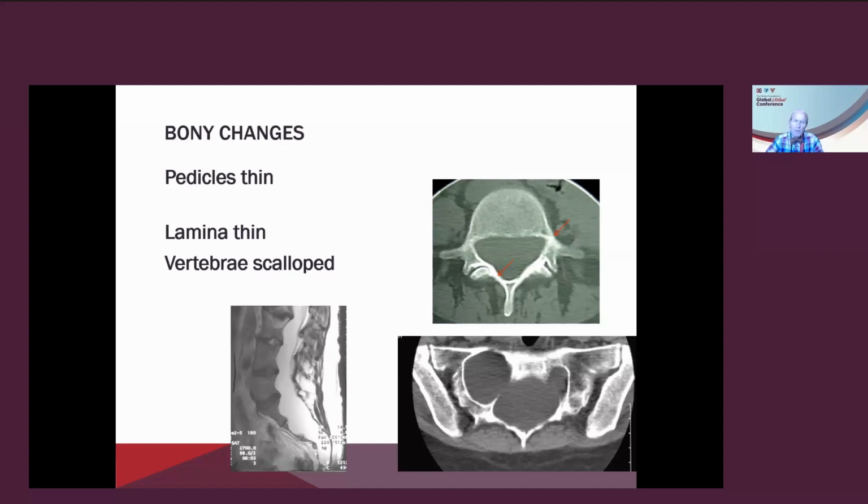One of the things that you have to be aware of and deal with in Marfan syndrome is the differences in your bone. The bone is very thin in certain critical areas, like the pedicles where we put screws and the lamina where we put hooks. You can see here how thin these areas are where the red arrows are. Normally they're about 2 or 3 times that thick, but in Marfan persons, typically they're very thin and harder to put a screw in and keep it there. The vertebrae are also scalloped by the dural ectasia, meaning there's less bone to fix to.